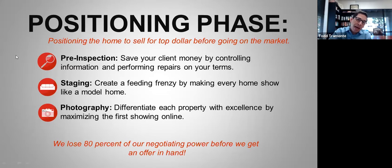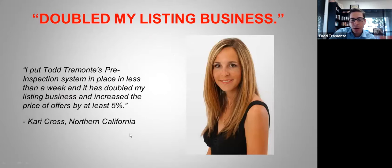So the third thing in that positioning phase is photography. I'm sure most of you feel really confident that you know what photography is, but we do this at a very, very different level. I believe that photography is the single best technology we have in the whole process. And it's there to differentiate each property with absolute excellence by maximizing that first showing. And the first showing is always online.